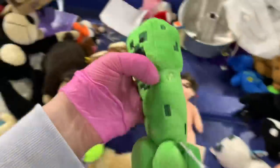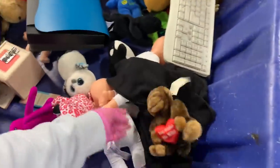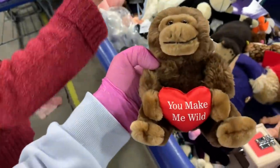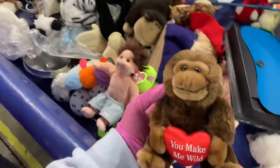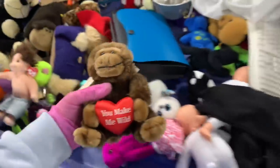Oh, my gosh. Another Minecraft. Yeah, I never got into that. You make me wild. There's a shirt. Oh, no, it's kind of stained. How about this? This one has shirts. They might be limited edition. Yeah. You never know.